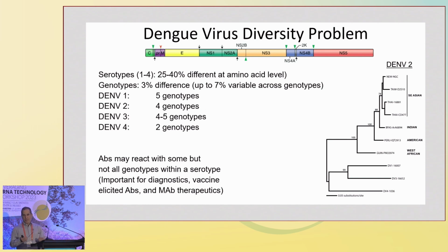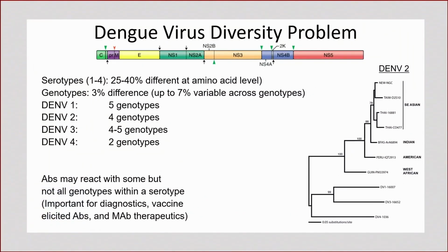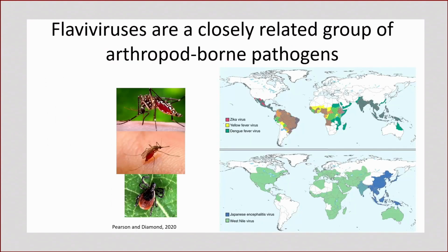Another way to put this in perspective is that West Nile virus, another flavivirus, and Japanese encephalitis virus are actually more closely genetically related than any 2 dengue serotypes. So these are really 4 different flaviviruses that cause very similar human diseases, but amino acid sequence-wise, they're quite diverse. Okay?